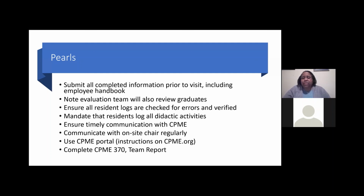Ensure that all resident logs are checked for errors and verified. Mandate that residents log all didactic activities. You're all aware that PRR does have an activity log available for residents to log everything they do in terms of educational activities, so have them use that. Ensure timely communication with the council as well as the on-site team chair. Use the portal. The instructions are listed on the website, cpme.org. And finally, complete your CPME 370 team report so you know exactly what the on-site team is looking for.